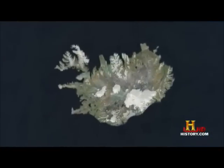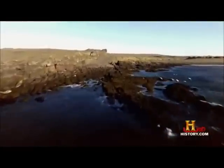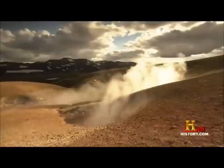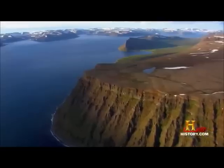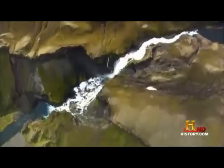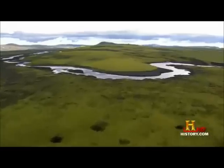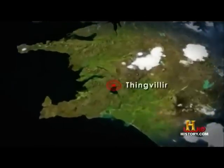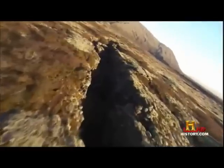In the middle of the North Atlantic Ocean lies Iceland, a lone island only 300 miles wide. A volcanic hotbed, it holds some of the most diverse geological wonders known to mankind. To understand how it formed and the dynamic forces that are shaping this land, scientists are scouring the strange landscape for clues. And the investigation starts here in the southwest of Iceland, the Thingvellir Plain.